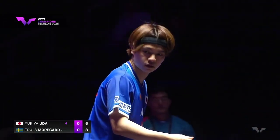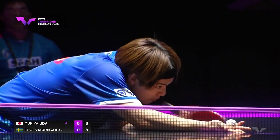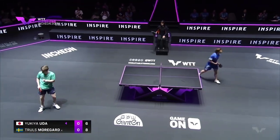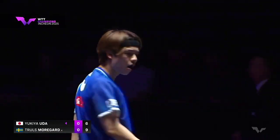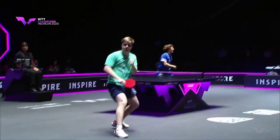Please play. Going for a little walk here, Uda, trying to come up with his plan, back down by 2. Six, 9. It's tough to play against. Tough to find your rhythm against Truls. Every ball, something funky, a little bit different, feels improvised, really.